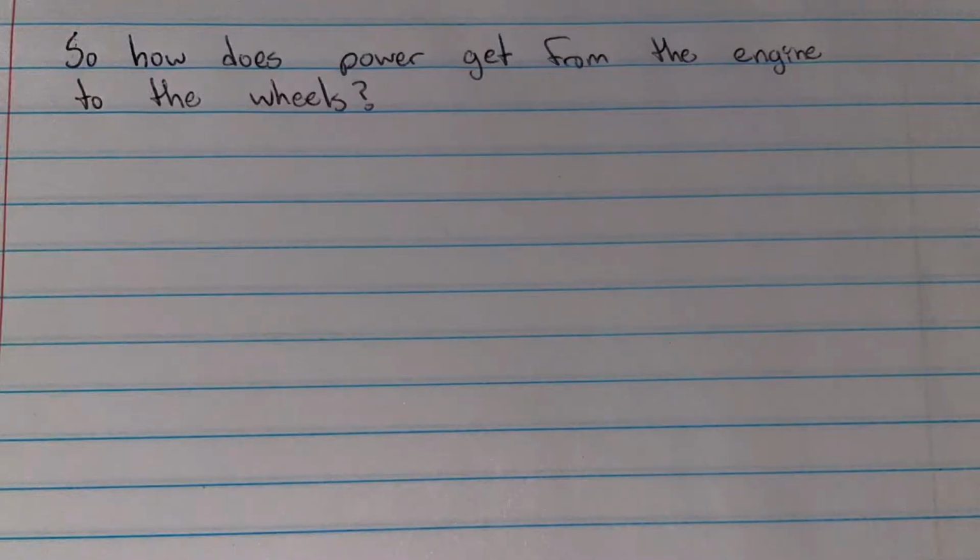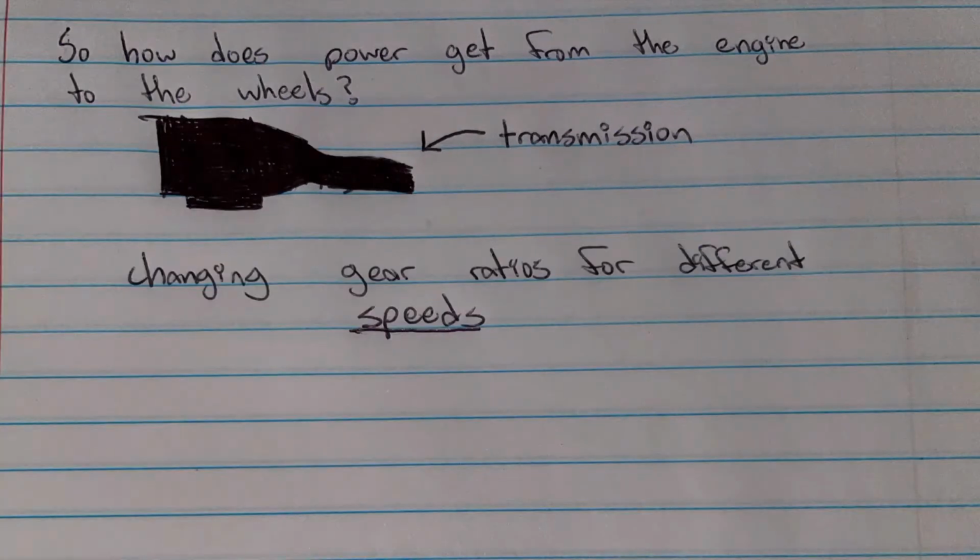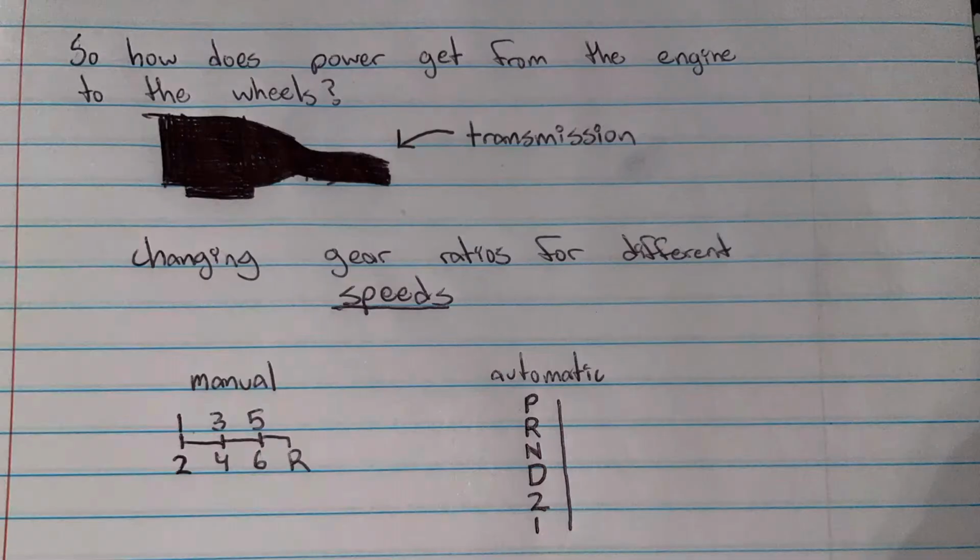So how does power get from the engine to the wheels? So if you guessed the transmission, then you're correct. The transmission is basically a box that has a bunch of little gears in it. If you change gears, then you change the gear ratio for different speeds, which in turn makes you go faster or slower.